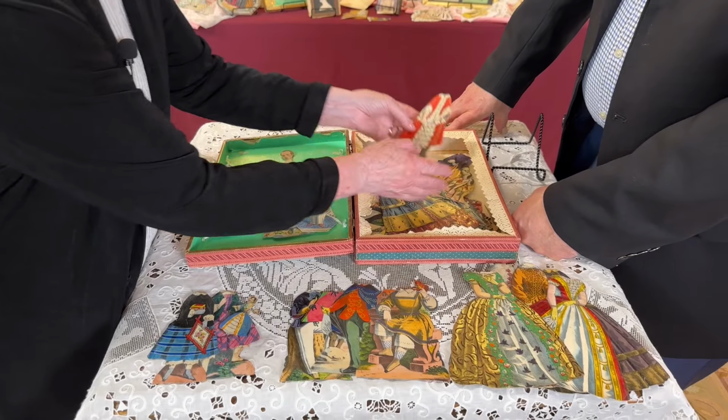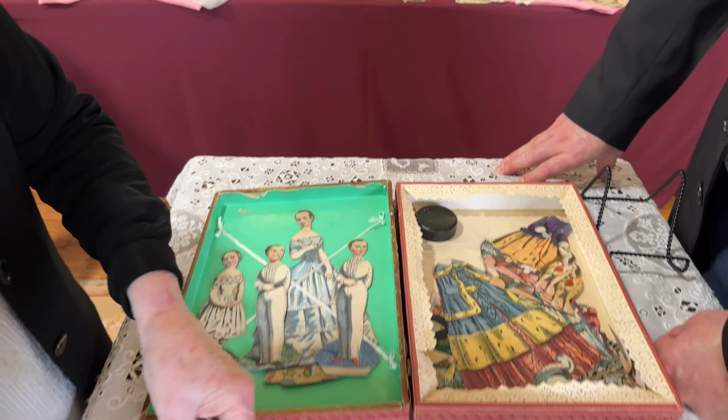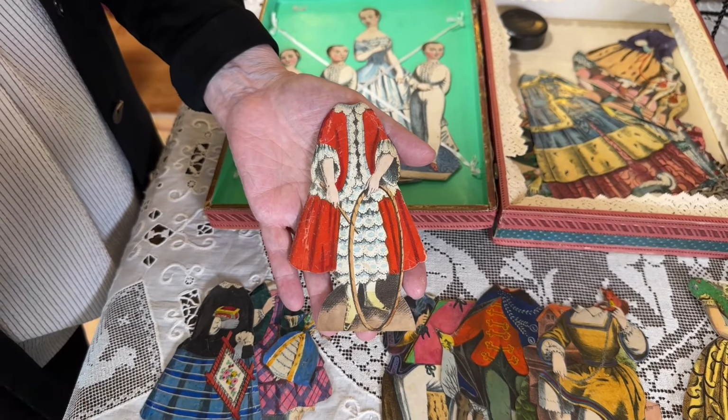And okay, let's go back to kids. Oh, so this is the little girl. That's the girl, isn't it? Yes, that's the girl. Oh, I'm sorry. With her little hoop. I mean, whatever that is, that roll. Isn't it a hoop? They rolled it with a stick. Yeah, I guess it's a hoop.